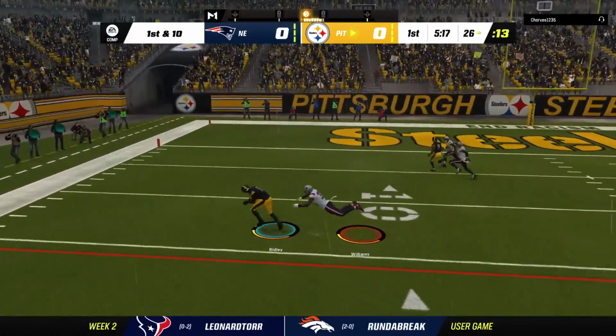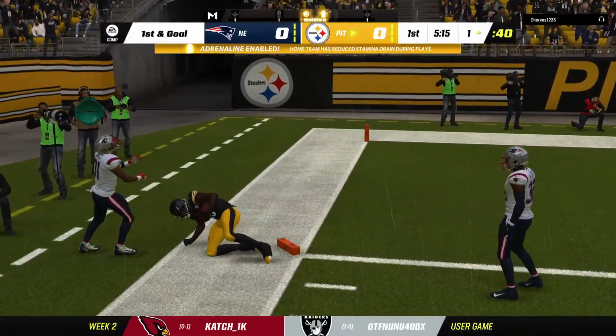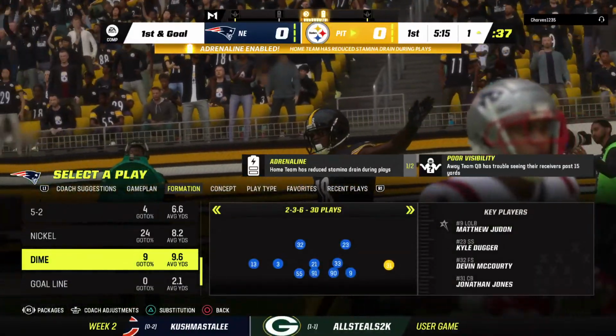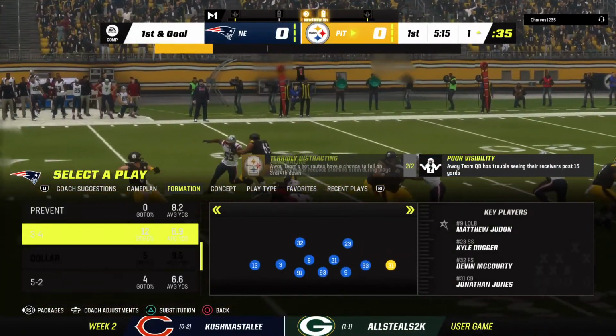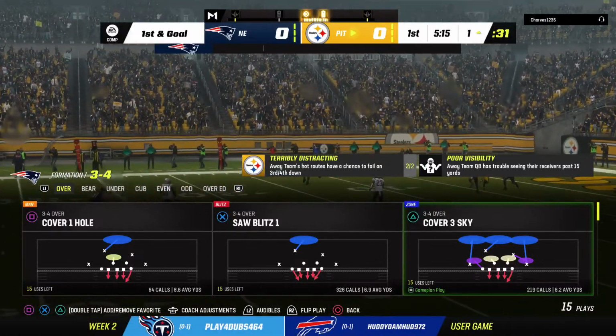And that's how you start a drive, because you know they have this play in their back pocket, waiting for the right time to unleash it. And boy, did they pick the right opportunity. Unleashed it big time, and that was also a big-time throw. And that one covering an even 63 yards in the air.